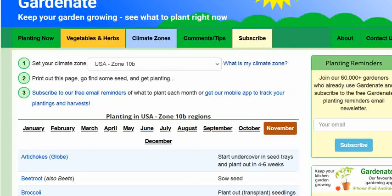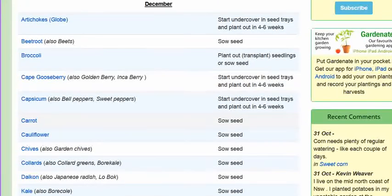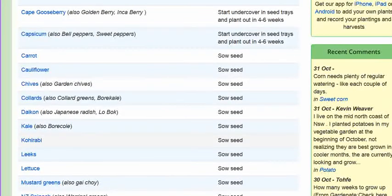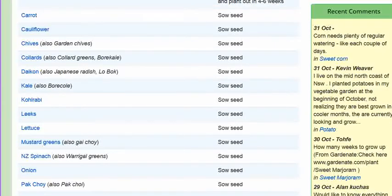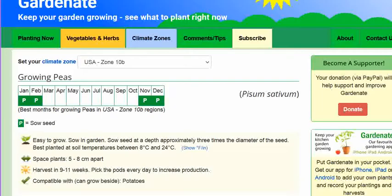Now, starting out with planting now, that's where we're at. We are in November, and if I scroll down, it will give me all the vegetables that are best sown or started in November. If I choose to pick, let's say, peas, and you click on peas, it will drill down and give you information for growing peas.